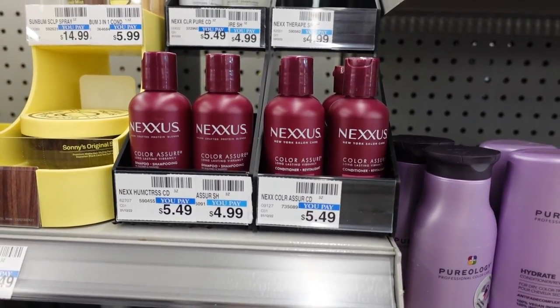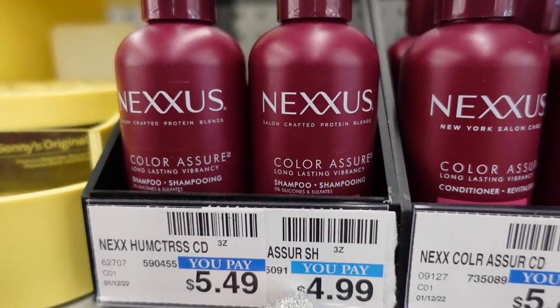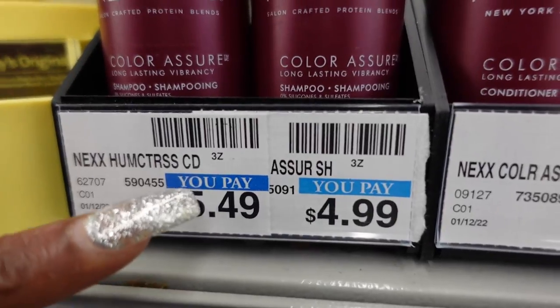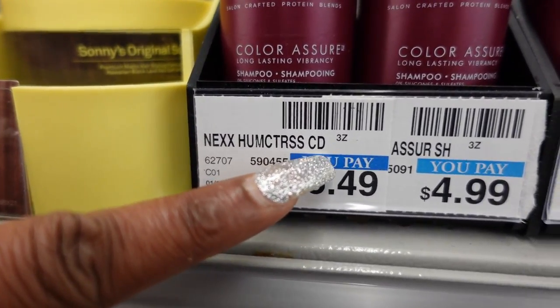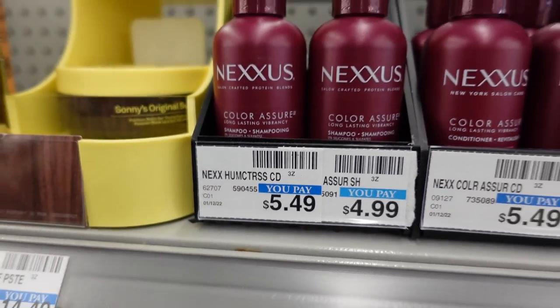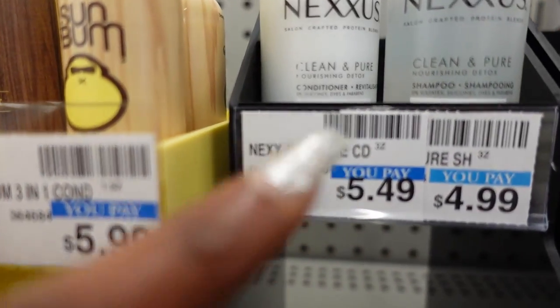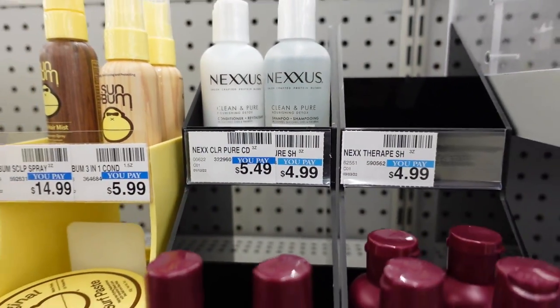Well, another super easy deal. Check this out. This time it's on the Nexxus. So I want to point out that we're looking at Nexxus shampoos. We can tell it's shampoo because it has that SH right there, whereas conditioners are priced a little higher, and it says CD right there for conditioner. So we don't want to get the conditioners because even up here, you can see CD is a little bit higher. That's for conditioner, and then SH for shampoo is only $4.99.